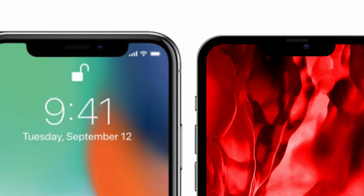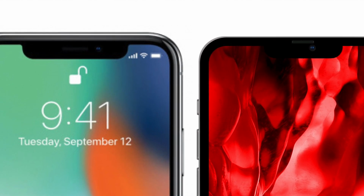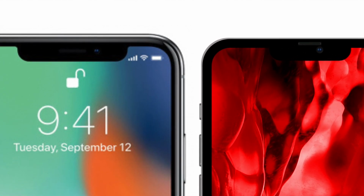Another thing we're expecting this year is for the notch to get smaller. The speaker grill will be moved from inside the notch to the top bezel, which means the notch is going to be smaller, obviously. If you don't know what the notch is, it's the little rectangle cutout at the top of the iPhone 10, 10s, and 11. It houses the Face ID sensors, the earpiece for when you're talking on the phone, and the front camera. The earpiece is what's being moved to the top bezel, so instead of being in the notch, it's going to be moved up to that top bezel. And this should allow for a smaller notch.